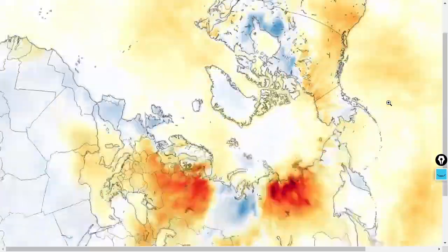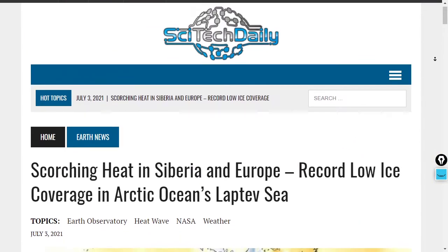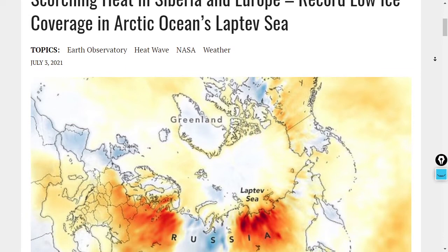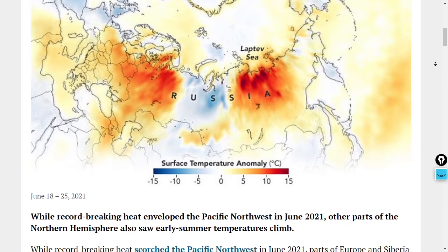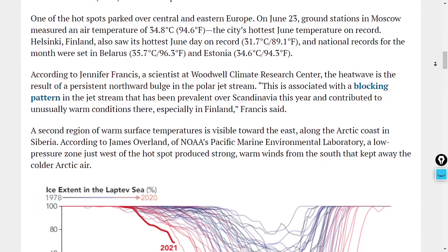Here's an article about how scary and spooky the climate is. Check it out. It's an anomalously warm section here. And guess what? The ice extent in this tiny little sea here is pretty low right now. As referenced by this SciTech Daily article, scorching heat in Siberia and Europe, record low ice coverage in Arctic's Laptev Sea. Oh my God, we're all going to die. They only seem to cover hot anomalies and never cold ones on the mainstream news. Now, SciTech Daily is a pretty good news source, and they're always talking about real science articles here.